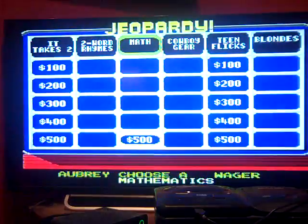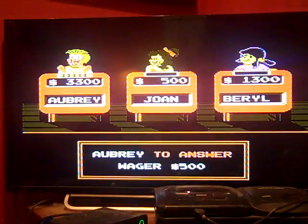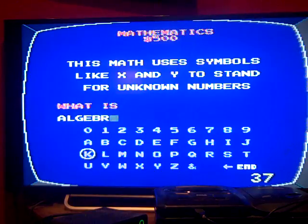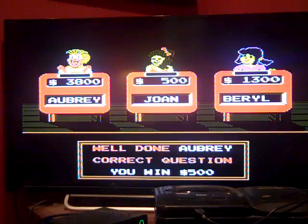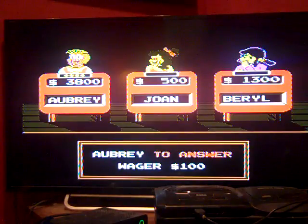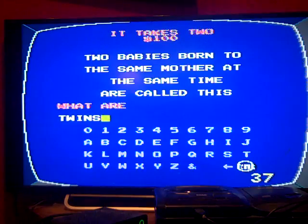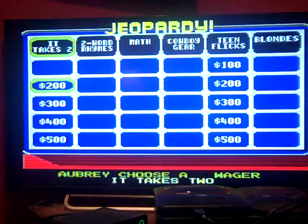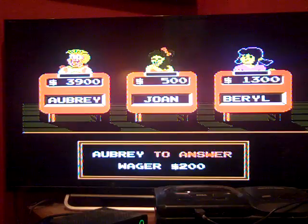$3,300. This math uses symbols like X and Y to stand for unknown numbers. What is algebra? Good. It takes 2 for 100. 2 babies born to the same mother at the same time are called this. What are twins? It takes 2 for 200. 2 base hit in baseball. What is a double count?